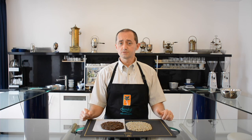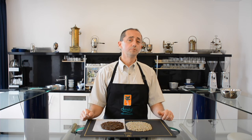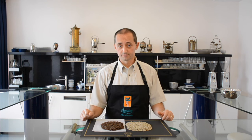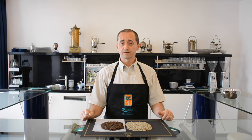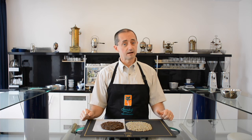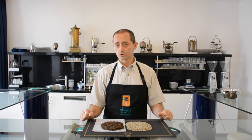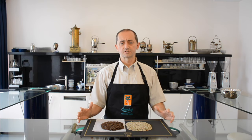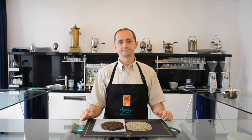The varieties used for this coffee range from Bourbon to Caturra to Geisha as well. The harvesting period goes from November to March, and of course this coffee is 100% fully washed and also sun-dried to maintain the freshness and the goodness of the coffee.